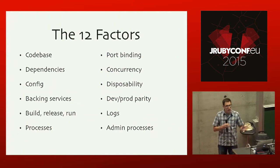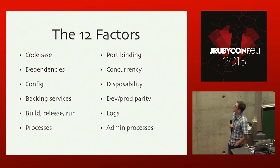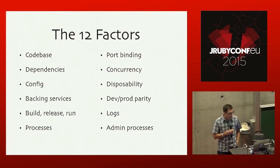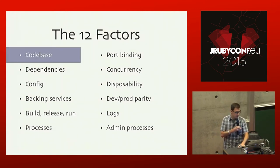So without further ado, here are the 12 factors. Memorize them. There will be a final exam, and you will be quizzed. I'll go over these one by one. They kind of come in groups in my mind, though, so I'm going to stop and do a demo in the middle. The first factor is code base.